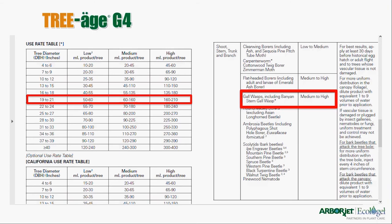In our latest trial that we saw in 2018, we were using the high rate of product. So 10 milliliters per inch on a 20-inch tree is 200 milliliters, which falls right in that range for the high rate of product per tree.